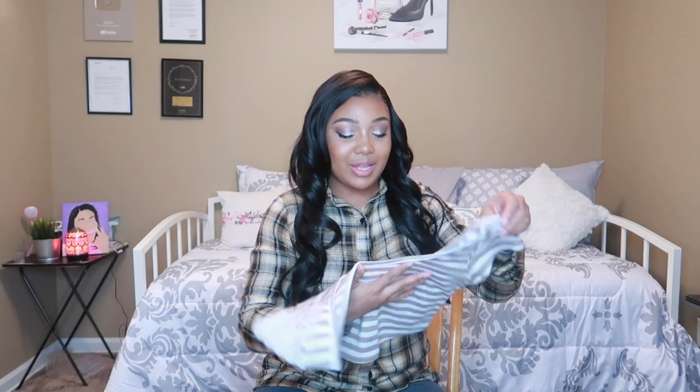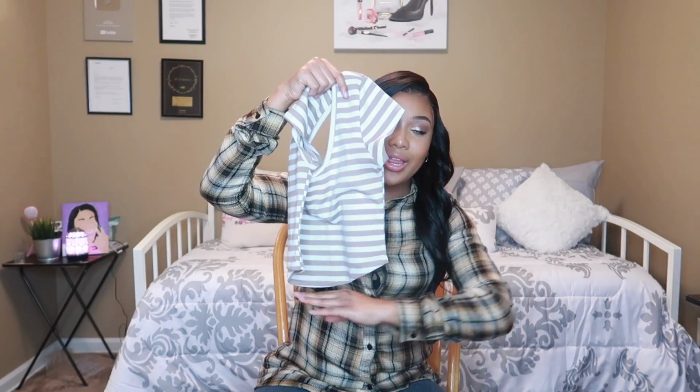Not showing everything I was about to put on there. She was like, what size is that? Just a tan and white crop top. It kind of swoops right here. It kind of dips low in the back. The tag is fading on this one, but it's a size small.